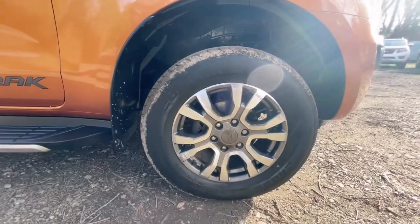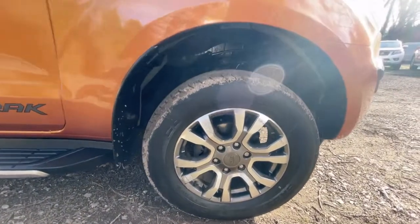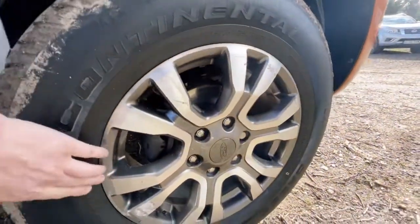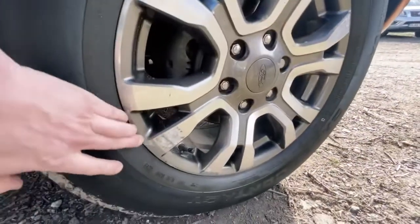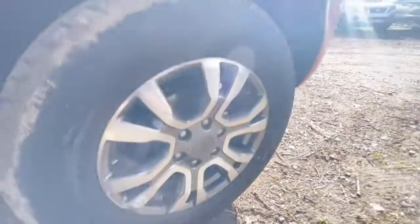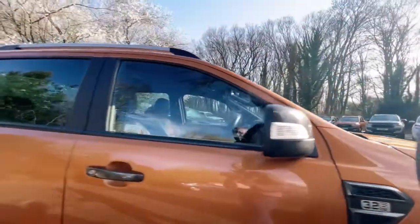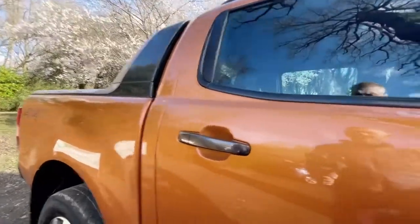So driver's side front wheel and tyre, there's a bit of lift on the diamond edging. It's just completely normal, it's not specifically curbing, it's just like where it's lifted. Matching tyre, matching tread depth to the opposite side. So it's got a full set of Continentals all round and they're in great condition. Right, onto the interior.